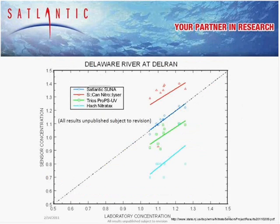In the same study, these 4 instruments were taken to various field sites in the Delaware River. And again, we can see that the SUNA most accurately reports the concentration of nitrate when compared to the other instruments. So we are very confident that the SUNA nitrate sensor will provide the most accurate data available in comparison to the other optical instruments available today.